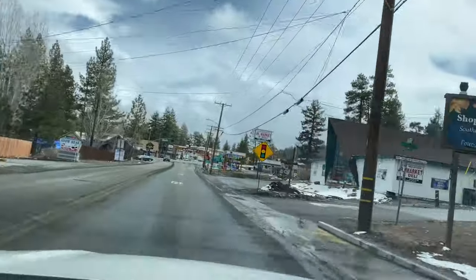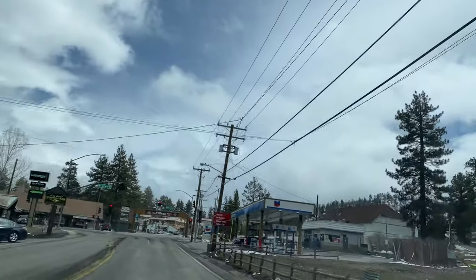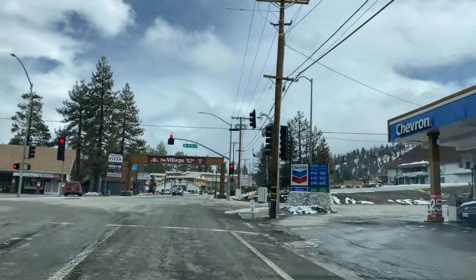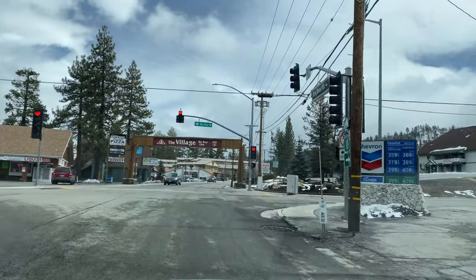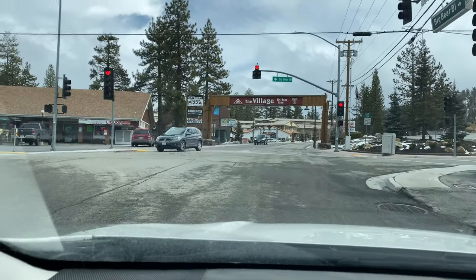All right, seriously, guys, I really do have issues. Thank you guys for being so loving and kind towards me. I think we'll drive through the village to get back so you guys can at least see what the village looks like today.